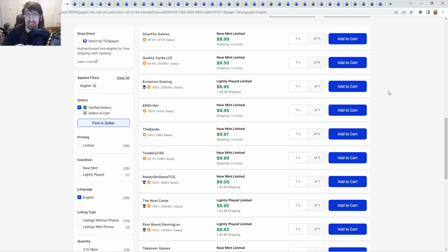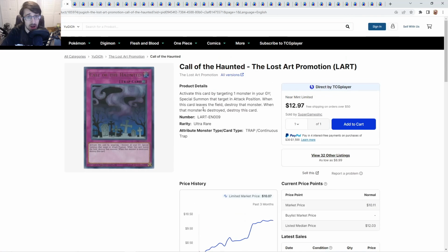It's actually cool seeing these Lost Arts. The cool thing about these Lost Art Mark watches, one reason I like to do them, is because a few of them have ended up in my 5 cards out of your trade binder, and it's cool to track them, just for me. I don't know if you guys enjoy that, but I do. $10 roughly for your Call of the Haunted. It's not bad. It's a nice version of this card for sure. In fact, this is a card that could slowly but surely go up.